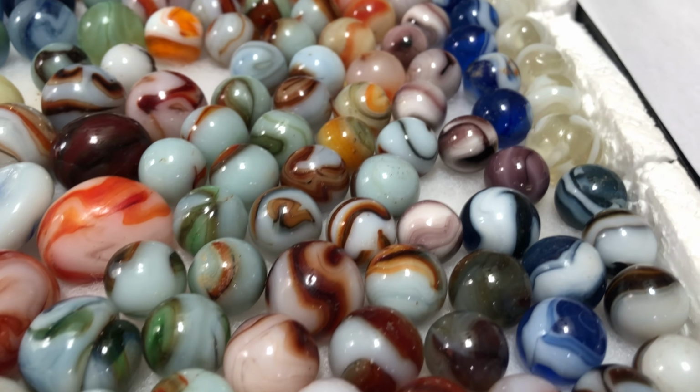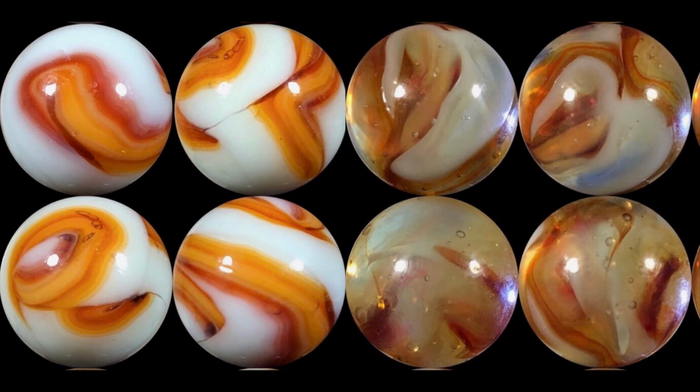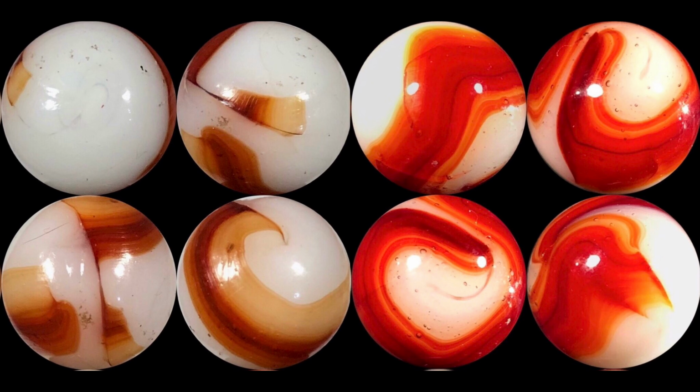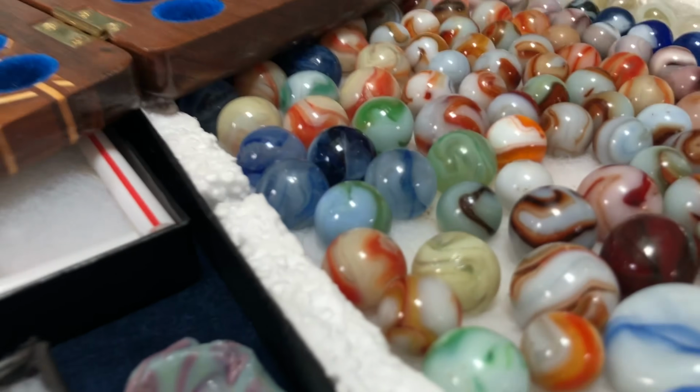So there's some more common, there are no common Cairos, are there? No. It's a relative term. Right. But that's a nice one there, huh?